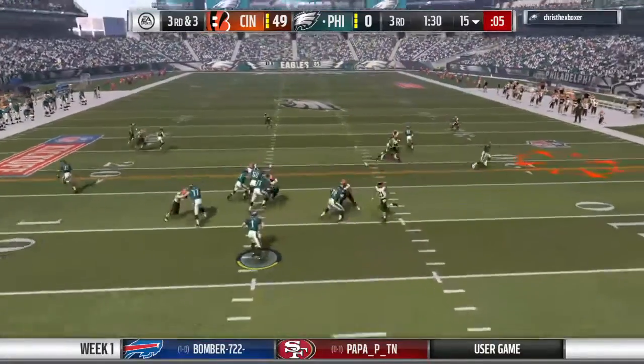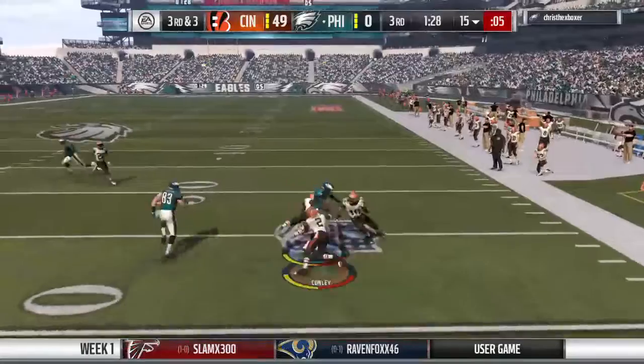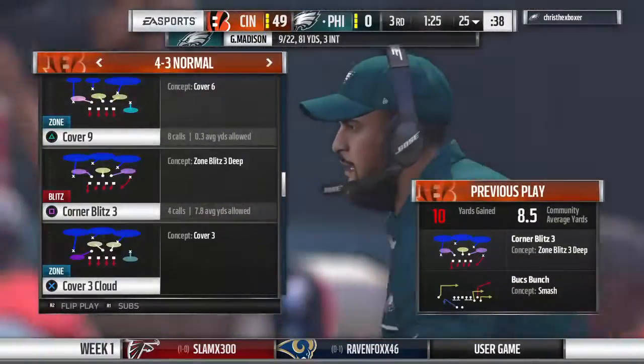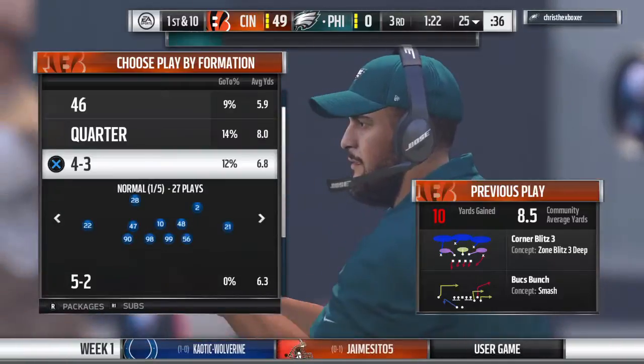On third and short, they'll try and pick it up through the air. And he's got his man on the out route. And he's able to get the first here as he's taken down at the 25.